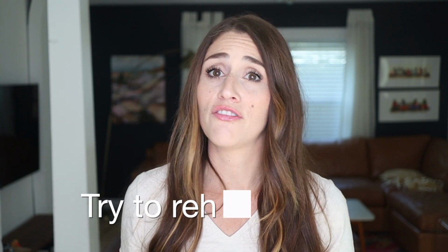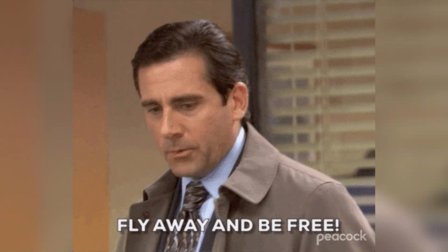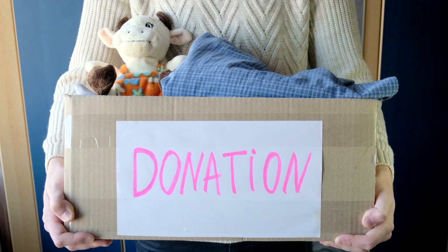First, try to rehome it. If it's perfectly good, you can try selling it, or personally, I like giving things away for free or donating them because it tends to be a lot quicker. I don't have to spend as much time thinking about it, which means I'm probably not gonna procrastinate getting it out of my house. Saying we're going to sell something, but then actually taking the time to list it and sell it are 2 different things.